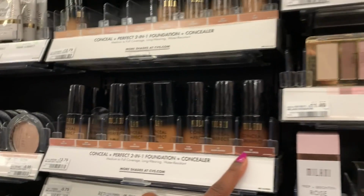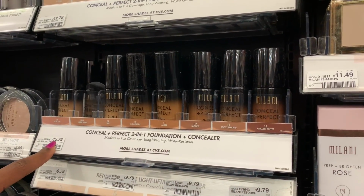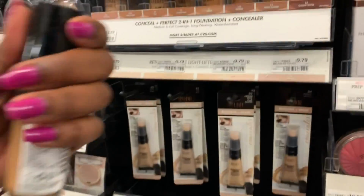This foundation is bomb.com. Another great full coverage foundation, the Conceal and Perfect. Totally worth the $12.79, and it has a pump, which is amazing.